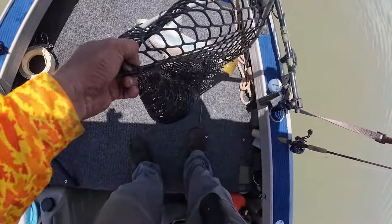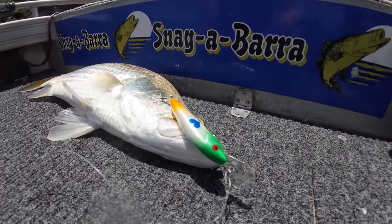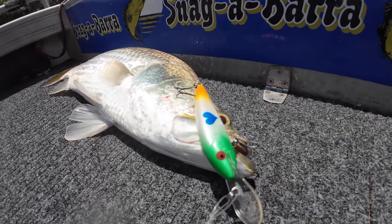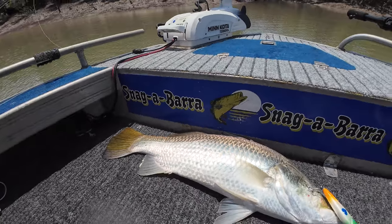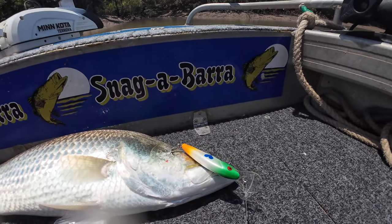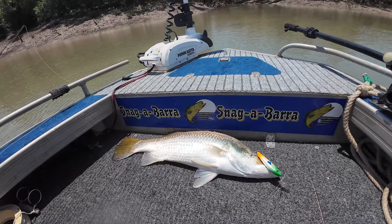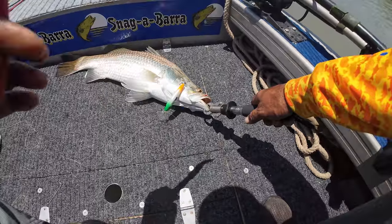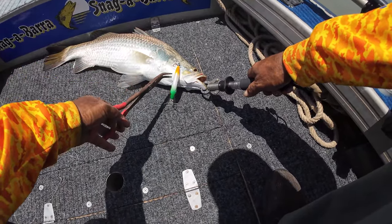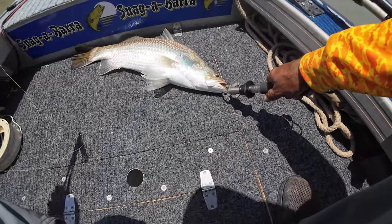Bloody hey. Bloody hey. Settle down, mate. Stay there. Blue heart. Beautiful fish. Stay there, buddy. We'll let you go. Nice creamy barramundi. Let's measure this one up. Must be about 68, I reckon. Let's have a look. Little fella. Perfect eating size. There we go.